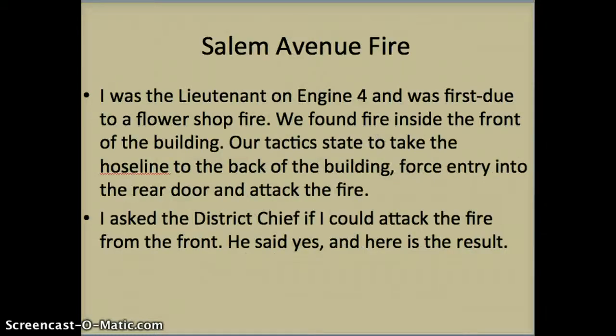I was a lieutenant on Engine 4 this summer. We were first due in the middle of the night to a flower shop fire. We found fire inside the front of the building. I could see it through the glass window and also through my thermal imaging camera.